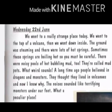And now the fourth day, it's Wednesday, 22nd of June. On this day, Andy, Ari, and Dad went to the top of the volcano, and they went down it. When they got inside the volcano, they saw lots of hot springs.